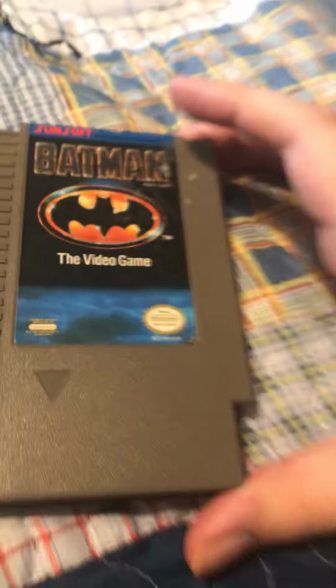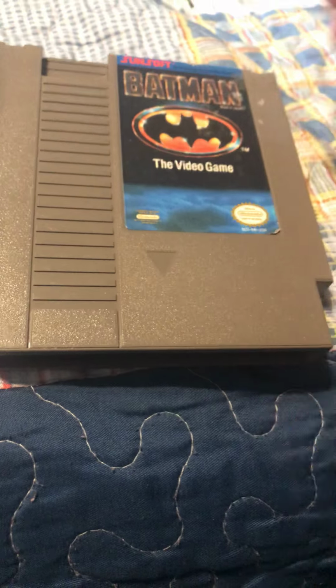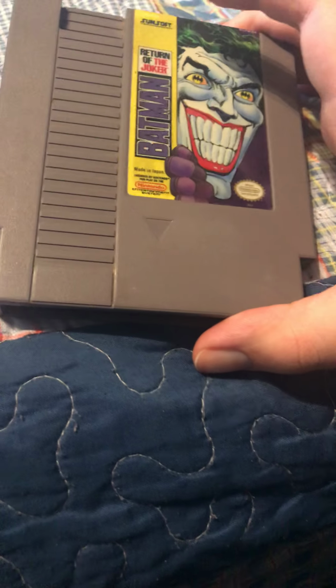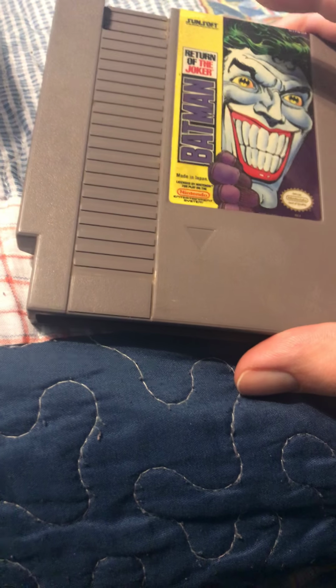Next up, Batman, which I have beaten before. It was very hard to fight that Joker, though. But, yeah, this is a good game. One of the few licensed games that was actually good on the NES, with movie licensed, anyway. And next up, I have this on the box, but I'm going to show you the cartridge instead. That is Batman Return of the Joker, which is a sequel to the first Batman for the NES.